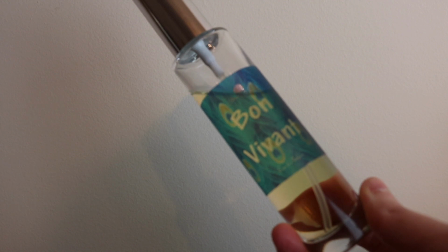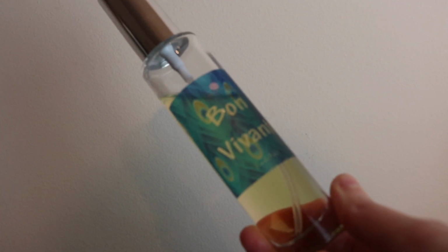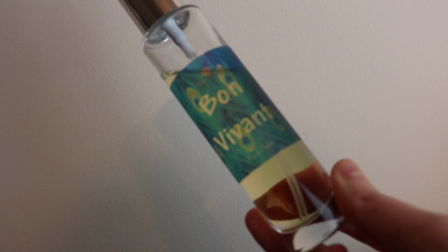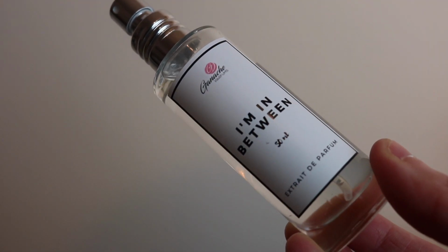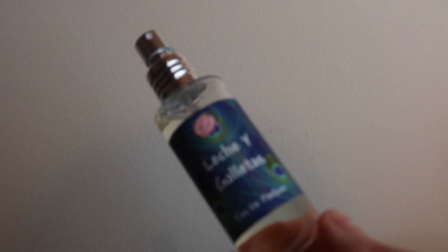We have got this one here called Bon Vivant. This is another stunner. Oh gosh, it's another one. It smells like coffee and caramel or something. Like seriously, coffee caramel. So there's Bon Vivant. We have got this one here called I'm in Between. This one I could take it or leave it. It hasn't moved me at all. So, I'm in Between.